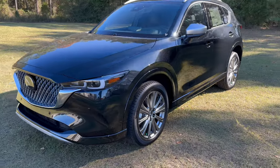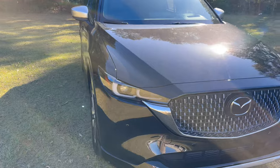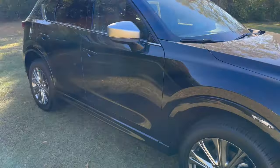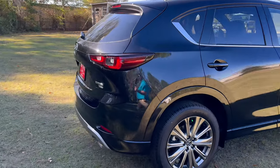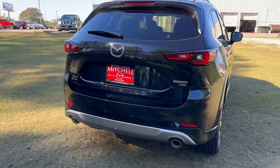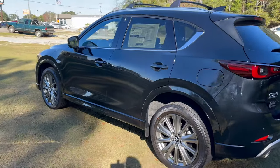This is the jet black exterior with the only interior available on the Signature, the Caturra Brown leather. There's one last walk around here of this beautiful vehicle. Have a little bit of sunlight at this time of day, and didn't have any sunlight yesterday, so glad to see it today.